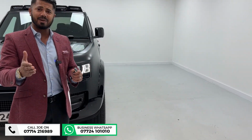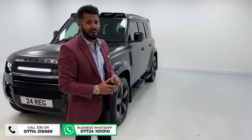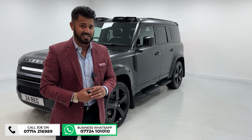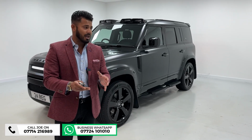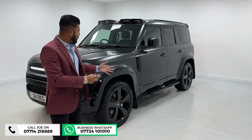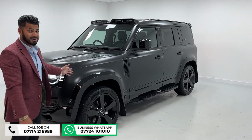Now, the way we price our cars here at Acklam Car Centre, with live pricing, we could have quite easily asked for £5,000 more for this car and still sell it instantly. But we don't do that here because we want the cars to be priced fairly, so someone gets a good buy from me, but you just know that it's just a good purchase. Someone's going to get a tremendous car here.